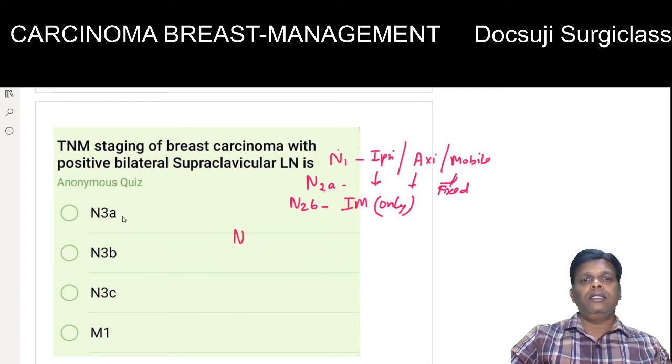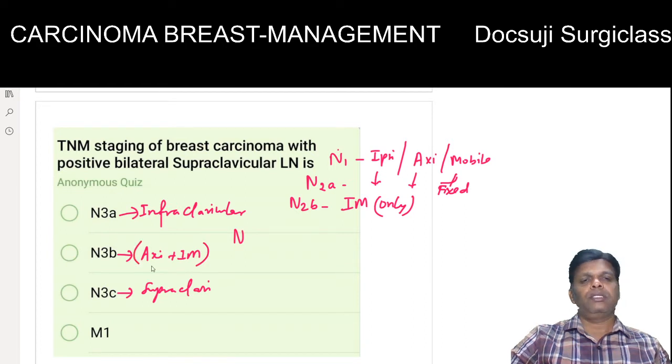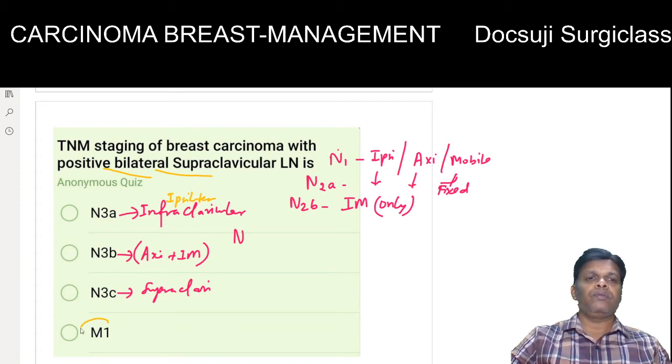Okay, what is this N3A? N3A is nothing but infraclavicular, that is infraclavicular lymph node involvement below the clavicle. And N3C is supraclavicular. Okay. And what is this N3B, which is nothing but axillary lymph node plus internal mammary lymph node together, you can call it as N3B. Okay, what the question says here is bilateral supraclavicular lymph node. In these stages, all these things are representing ipsilateral, that means same side. Here the question says bilateral supraclavicular lymph node. That means contralateral supraclavicular lymph node is also involved. If the contralateral supraclavicular lymph node is involved, then you can call it a distant metastasis. That comes under M1.